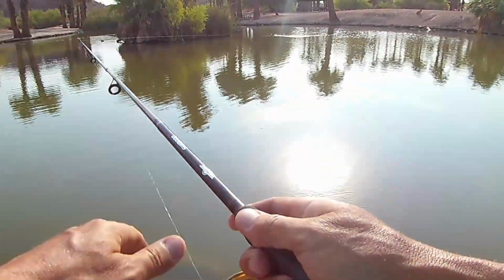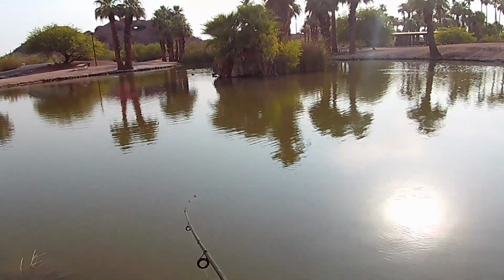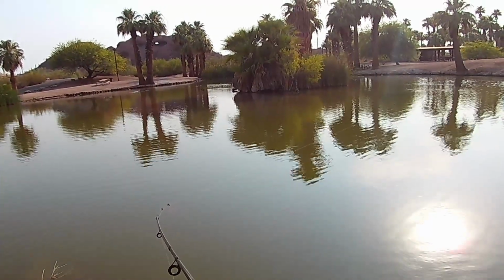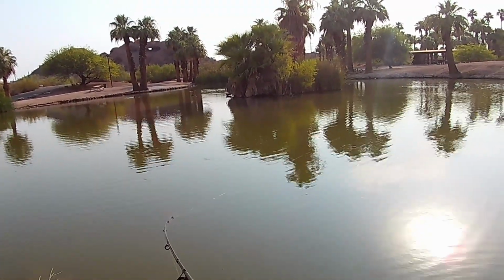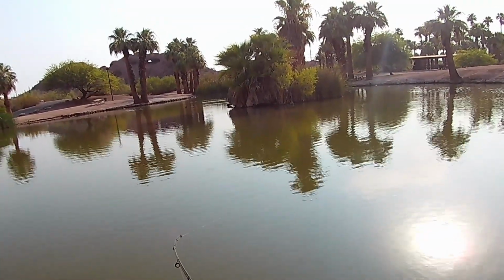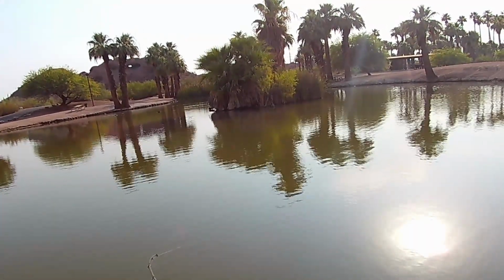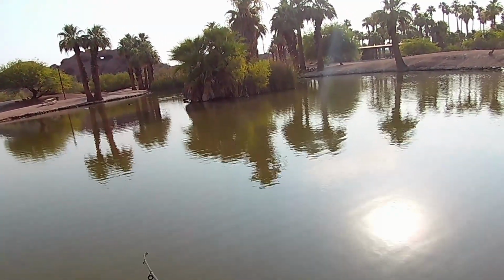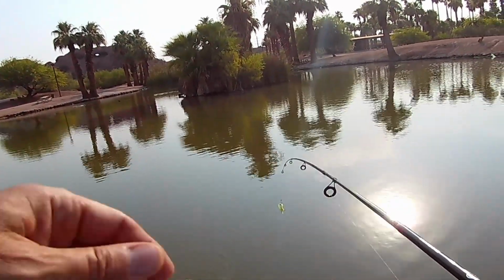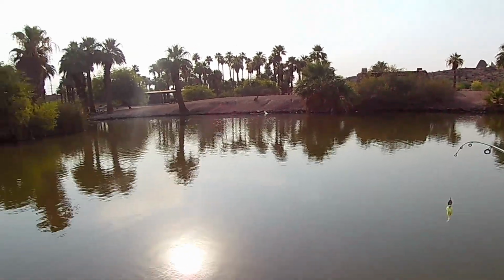I brought bread and I brought some hot dogs. Hot dog buns and bread. I ran out of bacon yesterday, so, and I don't know if I just hit a rock or if something tried to just hit this. This looked like the kind of area that might have crawdads, so I did bring my soft plastic crawdad. I could probably give that a shot too.